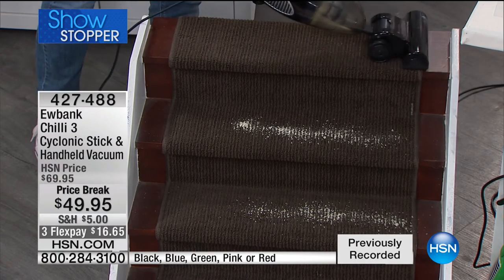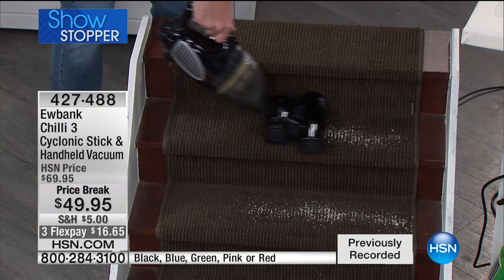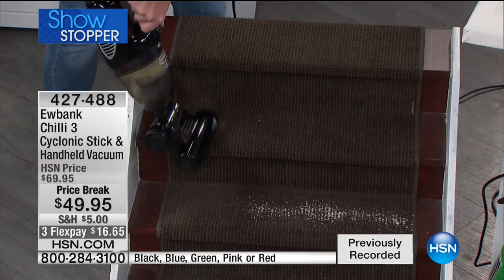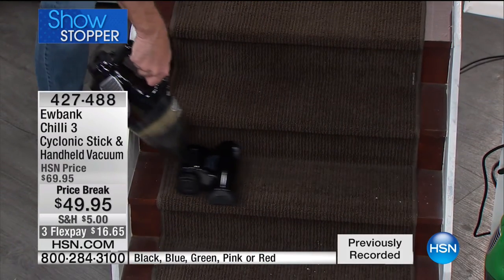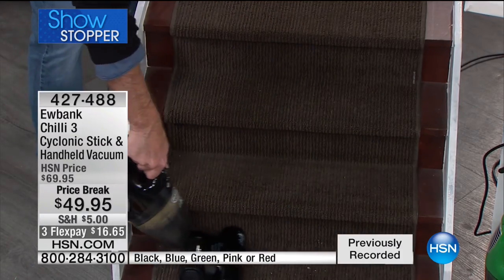No additional bags to buy. With a 23-foot cord, I did a flight of stairs in less than 2 minutes. 2 minutes. That was me. Your results may vary, Brett. But 2 minutes on a flight of stairs, that's fantastic. It's perfectly sized for a flight of stairs, and it gets everything that's even been embedded in the carpet.